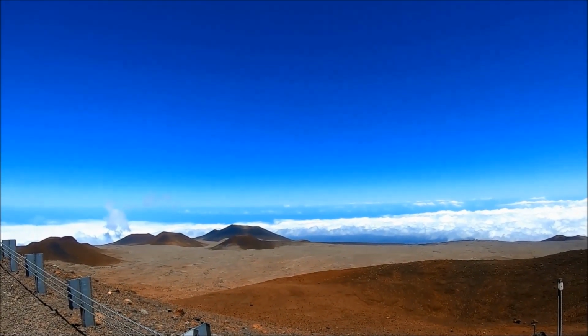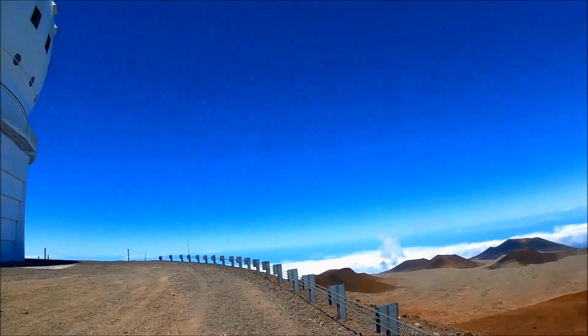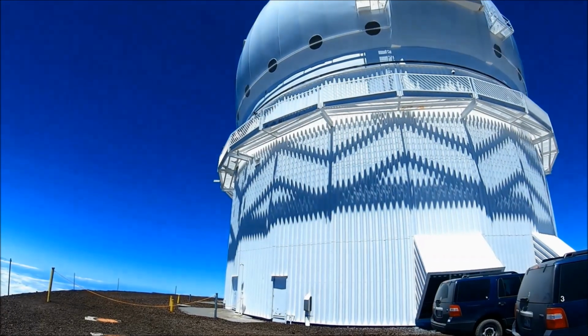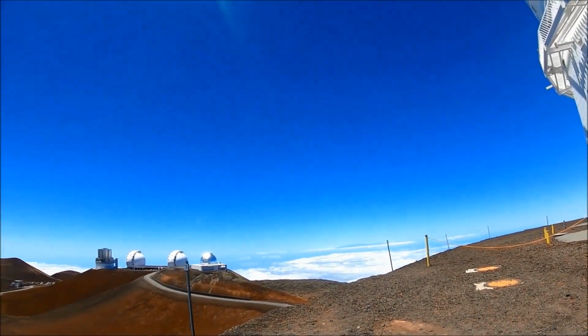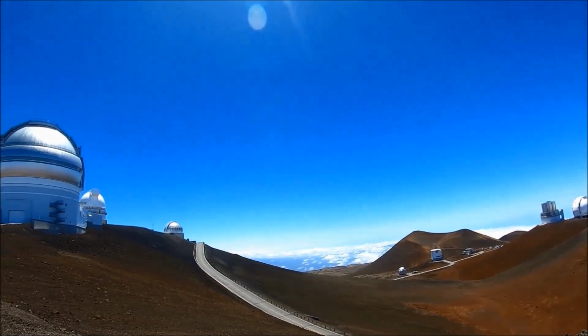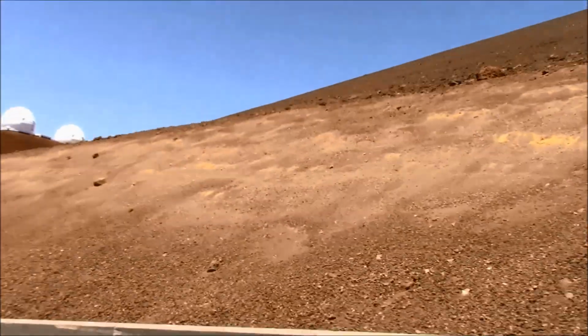Once we got out of the car, we walked to the edge of the summit and we were wowed. We felt like we were on top of the world with the clouds below us. We could see Mauna Loa across the way and the cinder cones and the gentle slopes. It took our breath away, literally. We found it a little difficult to breathe after 15 minutes at the summit, so we decided to drive down.